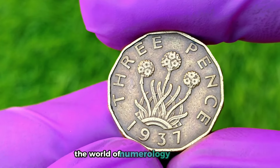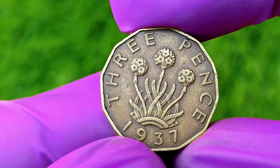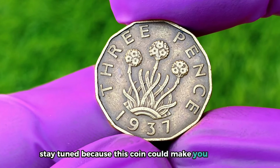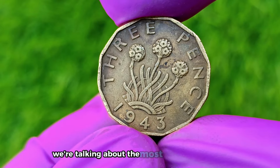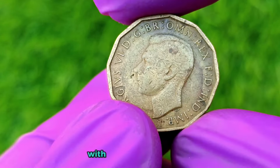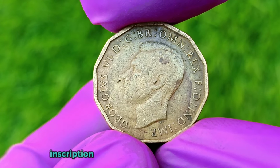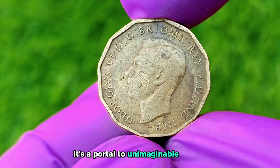The world of numismatics is waiting, and your fortune is just one bit away. Stay tuned, because this coin could make you the next overnight billionaire. And thirdly, we're talking about the most valuable and rare 1943 George VI 3 pence coin with the legendary IND-IMP inscription. It is not just a piece of British heritage, it's a portal to unimaginable wealth.